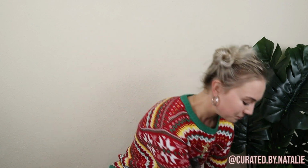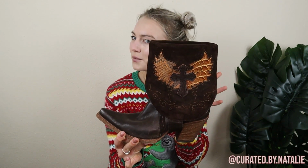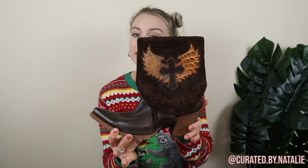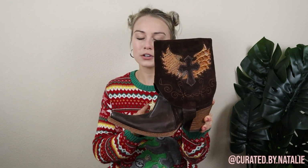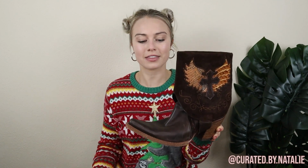Next up, I found another pair of the same brand cowboy boots, and these are really cool. So at first I thought these were Freebirds because look, you know what I mean? Like a little bit, right? But these are the same brand, Corral. They are a size 7, and they're super cool. So I first went ahead and drafted all these items before talking about them so I could kind of be up to date on pricing and stuff like that.